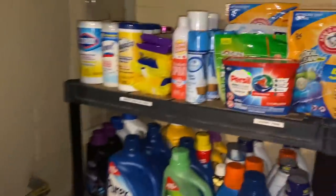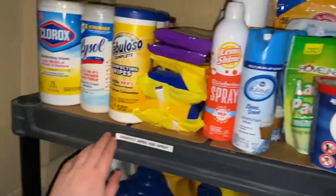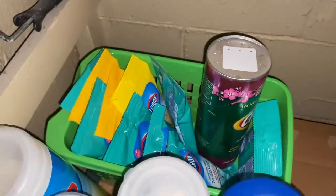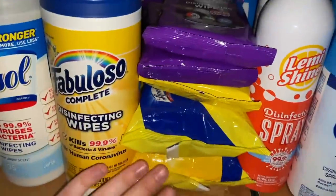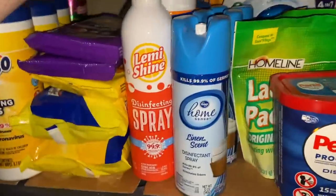All right, and then here I have my cleaning and laundry stuff, and it kind of spreads out throughout the stock. But here I keep my disinfecting wipes and spray. So I got a ton of the wipes here. And then back here, I have the little trial packs of wipes. Then I have these bigger packs of wipes. Love that. Then I have disinfecting sprays up here.